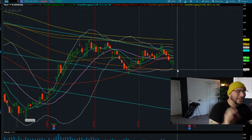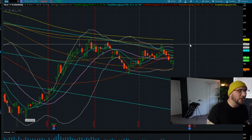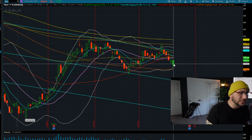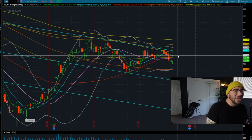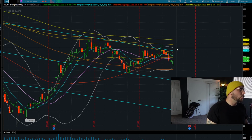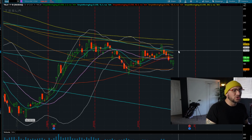Again, right? Because as of right now, we are still holding a higher low here, and we are looking at a nice hammer candle. So I would be looking to play this into 188.50 as well as 192. Those are my two price targets on Tesla. Again, we really don't start to open up and stretch until we get over 200 and over 201.